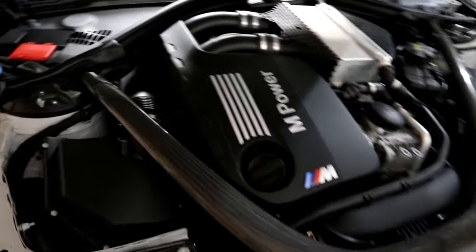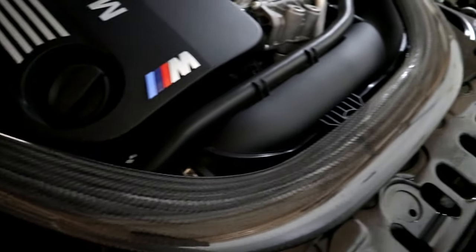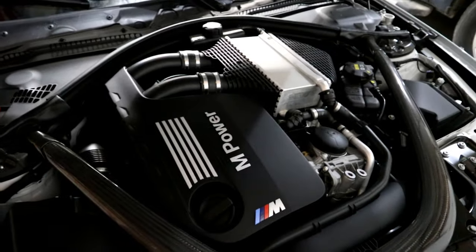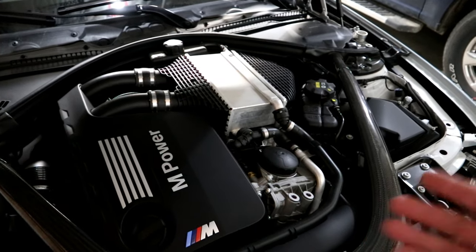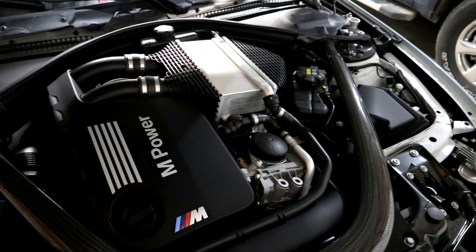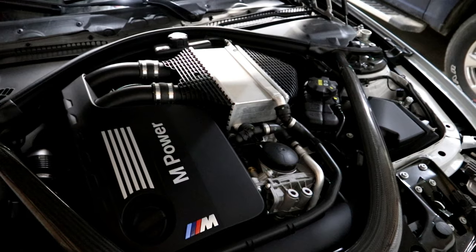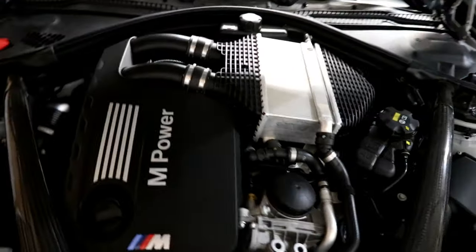Beast. It has some more carbon fiber accents under the hood, top mount intercooler. This car has the same inline six 3-liter engine that the F30 had, but this is the S55. It is also twin turboed, so it is producing a whopping 431 horsepower. It is a beast.